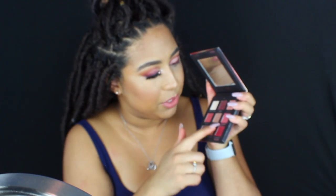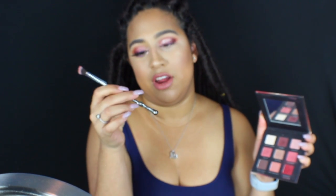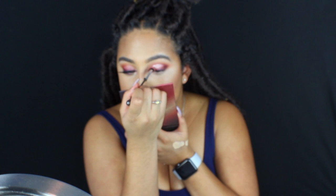So now back into the After Hours palette. I'm going to be going for Fleshed. I'm going to just apply it with one of my Harry Potter brushes in the wand set. It's just a really angled, fluffy blending brush, and I'm going to apply that and really blend out Cheeky, which is the color that I just applied.